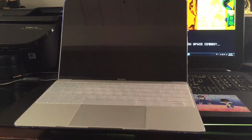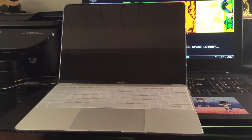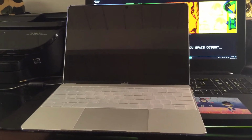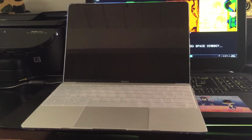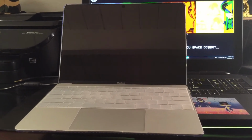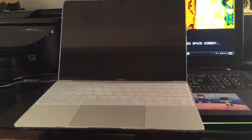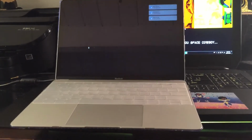This 12-inch is a 2015 model, and it was brand new in the box since 2015, and it was never used. So essentially, I bought it 3 months ago. I bought a brand new 2015 MacBook 12-inch that was never used. It was literally in the box, never been turned on. It was a brand new machine. I don't know what my text message is showing.